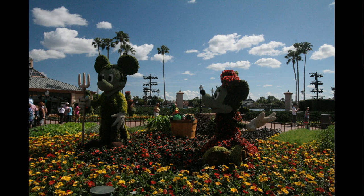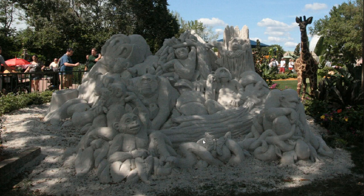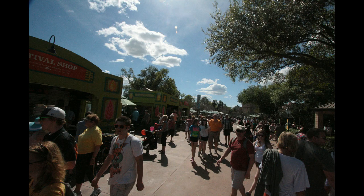Now out at the beginning of Future World meeting World Showcase, you have more topiaries of the Fab 5, Mickey and Minnie as farmers. And Goofy is also around the corner from there. And the sand sculpture themed to chimpanzee is around this area as well. And there's yet another playground in the back there from the Rose Garden.